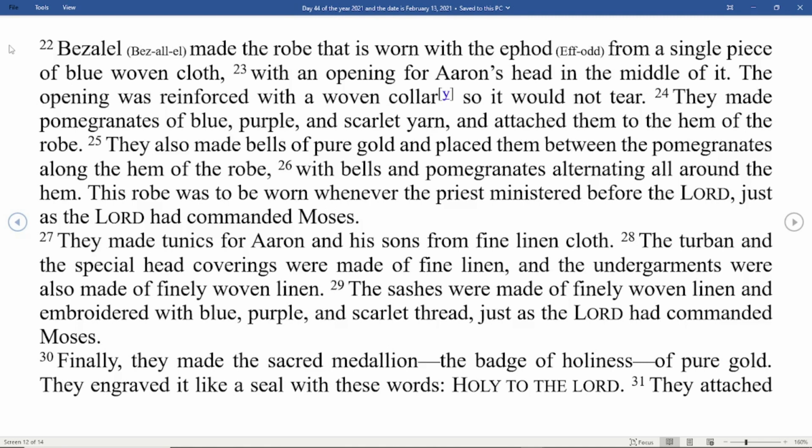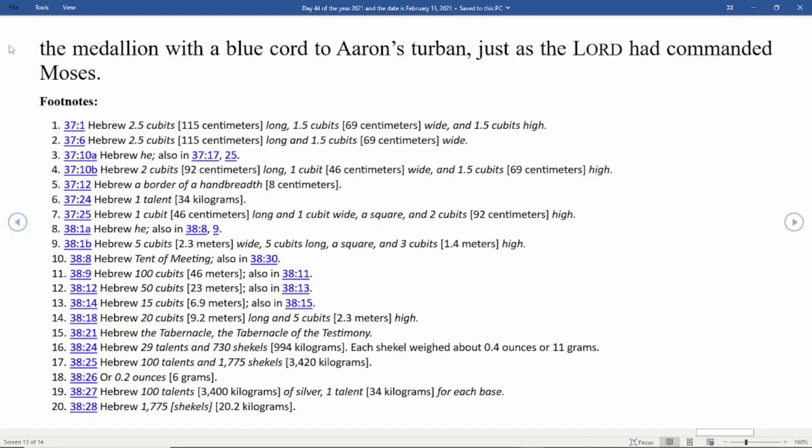Finally, they made the sacred medallion, the badge of holiness, of pure gold. They engraved it like a seal with these words, "Holy to the Lord." They attached the medallion with a blue cord to Aaron's turban, just as the Lord had commanded Moses.